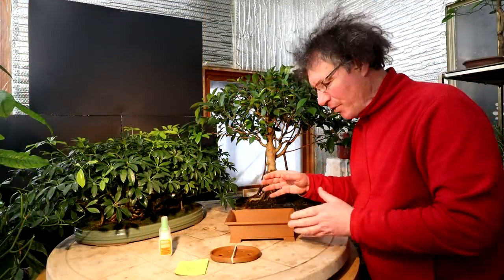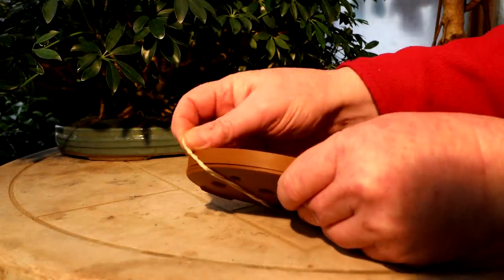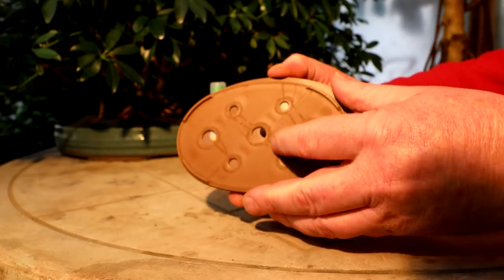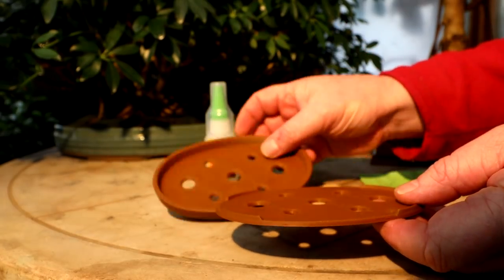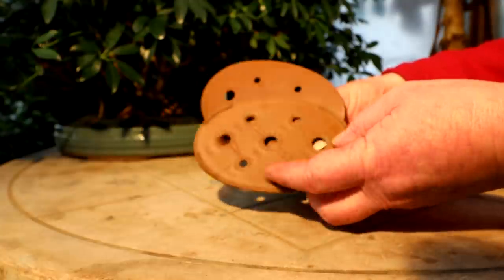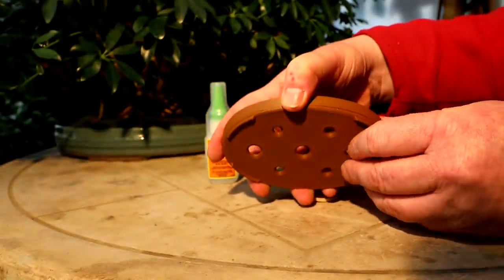In a previous video, I showed you this 3D printed bonsai pot that I modeled up and got printed. And today I have a new one. It's an oval shaped pot. I just printed out a small one to try it out and I'll show you what it looks like. Here it is here. It's a two piece pot. So the feet are molded into the bottom plate and then the edges of the pot are in the top plate. So I have to glue these two pieces together like that.